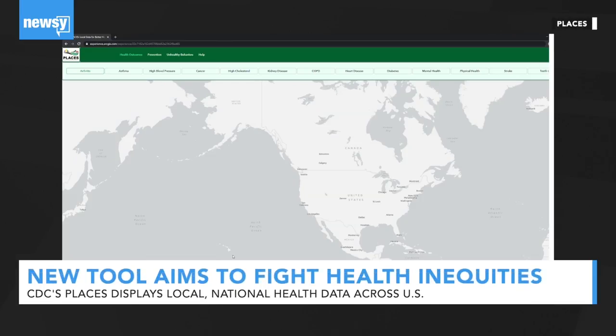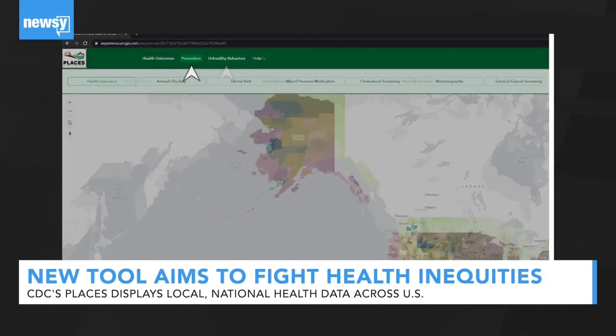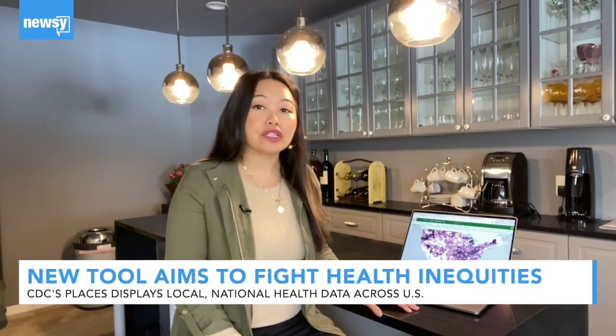The online interactive map tracks 27 chronic disease factors like heart disease, diabetes, and health insurance. Type in your zip code and you can compare the prevalence of diseases in your location to other neighborhoods or the country as a whole.